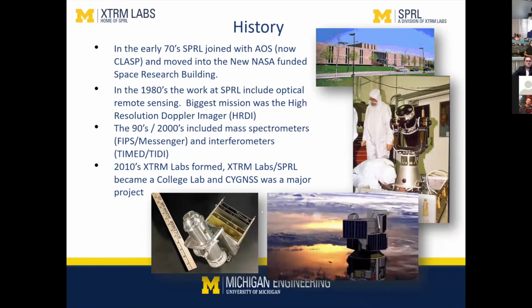That's when SPRL joined up with the AOS, which is now CLASP, and they moved into the new NASA-funded Space Research Building. That building you see there on North Campus was originally funded by NASA to do work for them. We quickly move into the 80s, and a lot more optical remote sensing was added to the types of missions we worked on. Probably the biggest mission we worked on at the time was HRDI, the High Resolution Doppler Imager, and you can see on the right the hardware they were working on in the 80s.